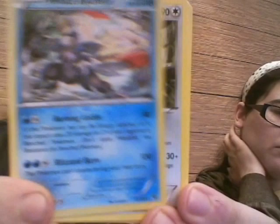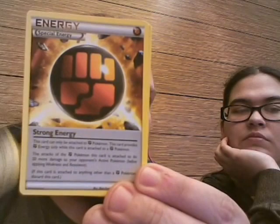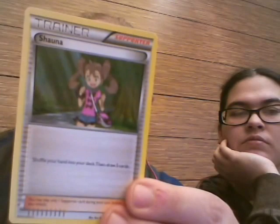I wonder if Blacephalon is in here. And there's Minccino. Minccino, Minccino. Oh, wait. Oh. Strong energy. Oh, they brought those back. And another Shauna. All right.